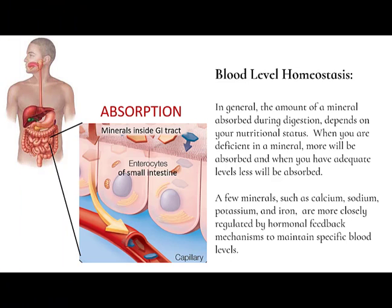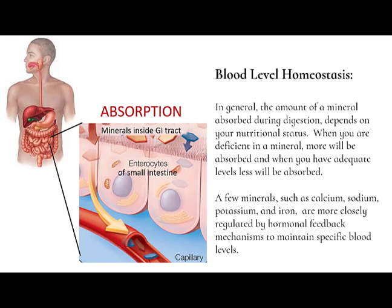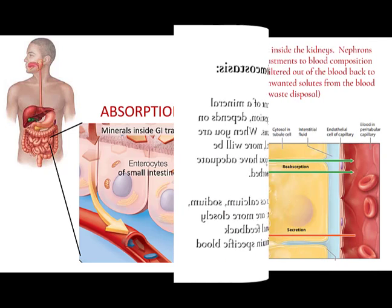Absorption of your minerals depends on your nutritional status. When you're deficient in a mineral, more of that mineral will be absorbed than when you have adequate levels. However, the concentration of some minerals, like iron, sodium, potassium, and calcium, have hormonal feedback mechanisms to be sure that you maintain those blood levels in a specific range. Let's take a look at how that works.